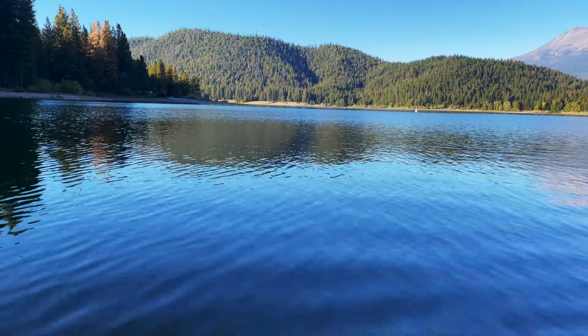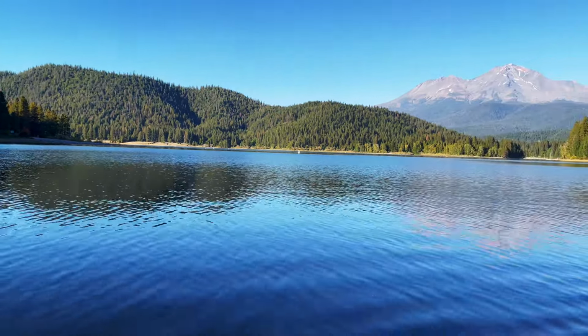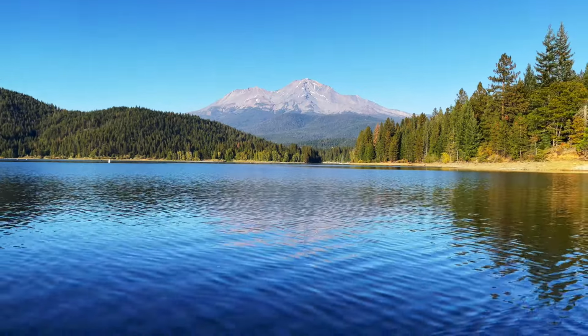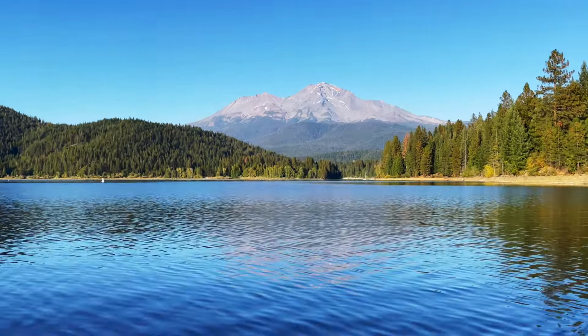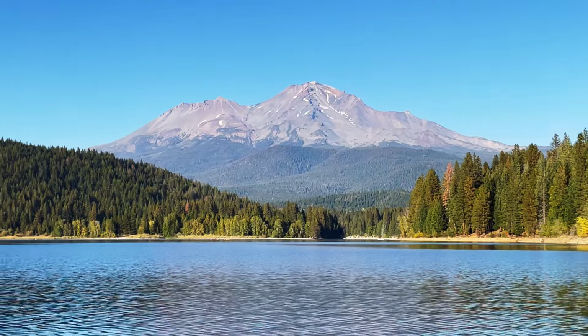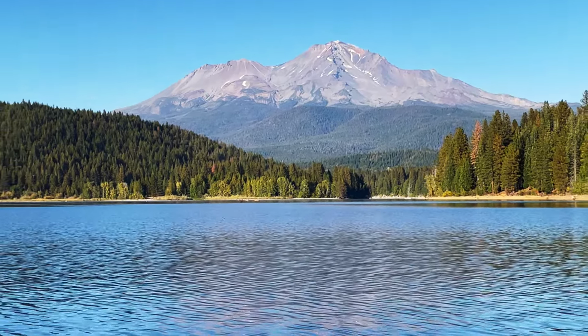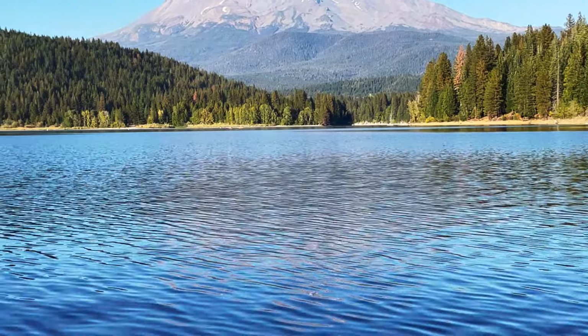It is now 5:20. We are paddle trolling on Lake Siskiyou in Mount Shasta. And the fish are starting to bite, maybe, I hope.